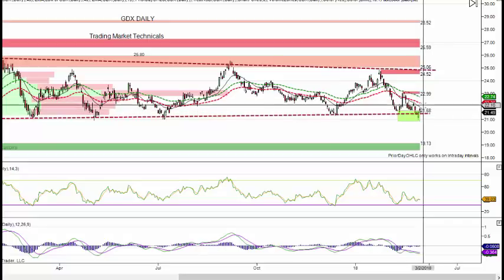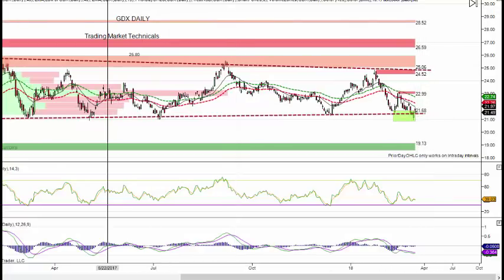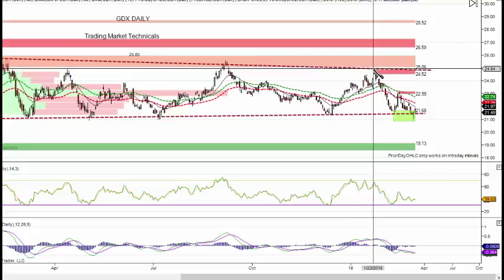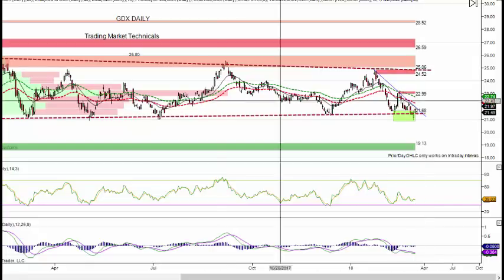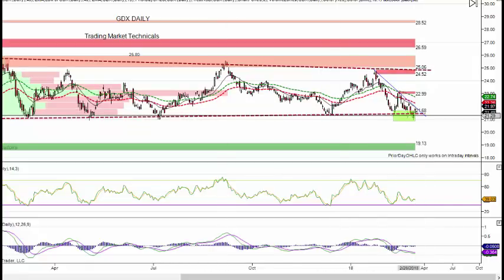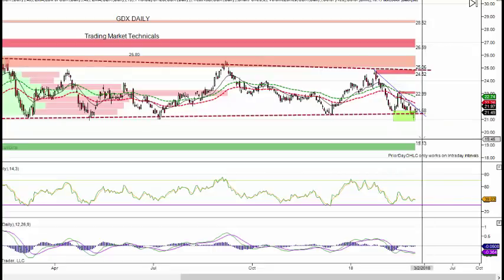Okay, I like gold. I like the miners. I don't like it here, though. I like to see this move a little bit lower and break down and see where it stops. I like to see a hard flush, and usually gold does that. If gold is making lower lows and lower highs, you eventually will get a big capitulatory flush lower, and that's when you want to buy it. Okay, I'm not looking to buy this here.